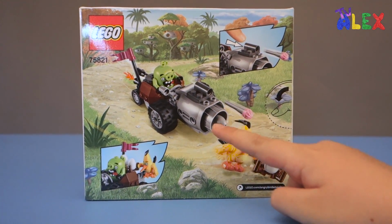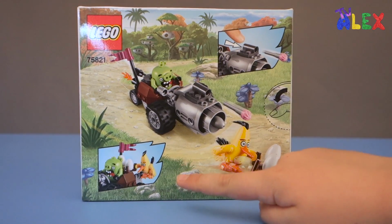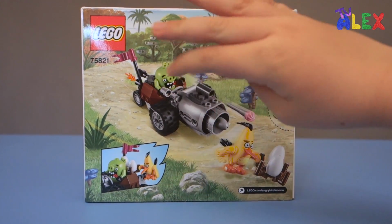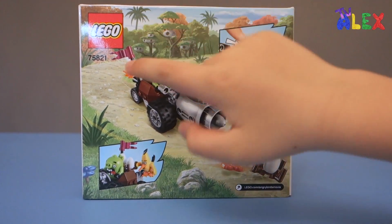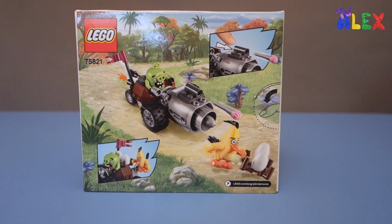But look, this is just an airplane engine piece. This shows Chuck grabbing on. You can make that onto the nest, and you can make a kaboom, or whatever that's going to make. There are bird houses in the background, but this has a flag, whatever.